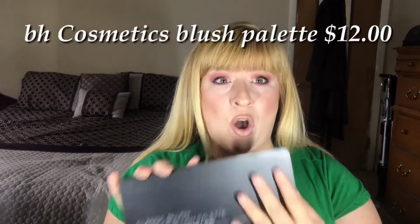So anyway, this was a great palette, and I believe it was $12, and I bought this one at Kohl's because I hadn't been into Kohl's for a while. So when I went in and I saw they had BH Cosmetics there, I was so excited to see it. It's a great brand, but it's affordable. It's at a reasonable price. So I got this one.